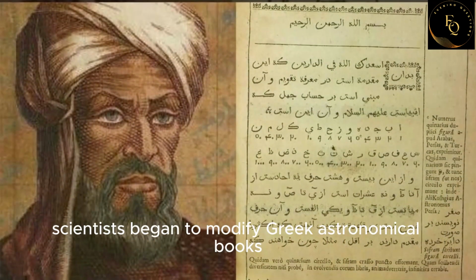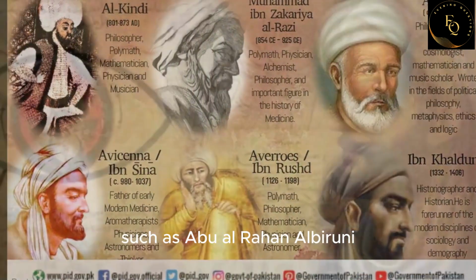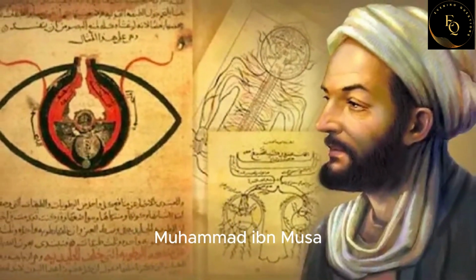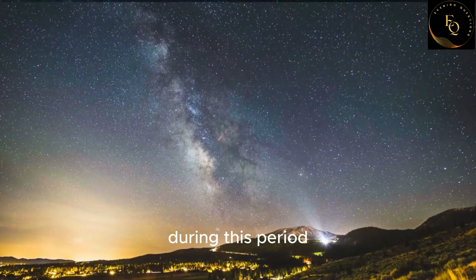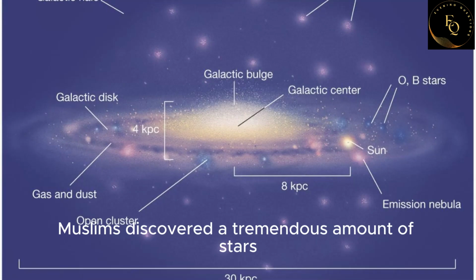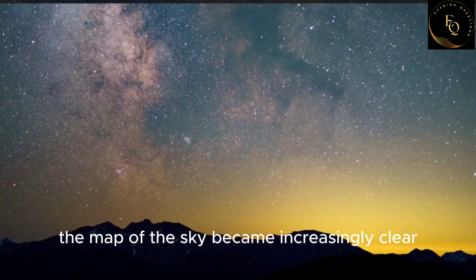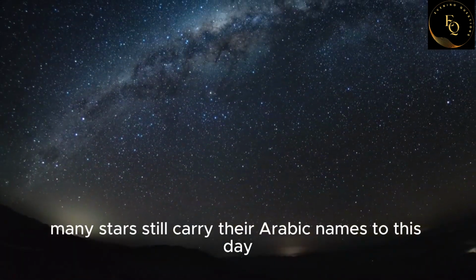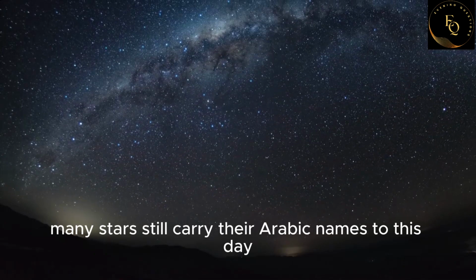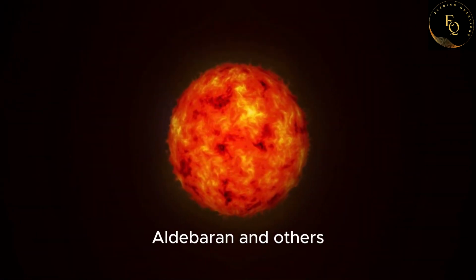Muslim scientists began to modify Greek astronomical books and add to them, such as Abu al-Rayhan al-Biruni, Muhammad ibn Musa al-Khwarizmi, Ibn Sina, and others. During this period, Muslims discovered a tremendous amount of stars and categorized them into groups. The map of the sky became increasingly clear, and interestingly, many stars still carry their Arabic names to this day, such as Suhail, Aldhanab, Aldebaran, and others.